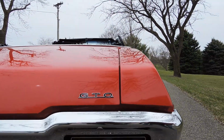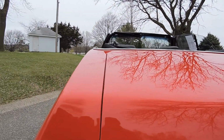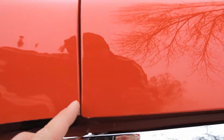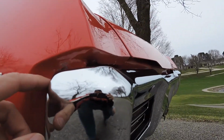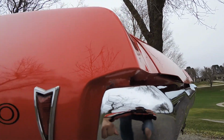Trunk lid fits nicely against the quarter panel on the passenger side. Back bumper fits nice. Driver's side fits well too. A little tight in this very corner right here, but it's got plenty of gap there. When we were putting the bumper on, looks like we might have a little bit of buffing compound over a little scratch right there and behind the bumper.